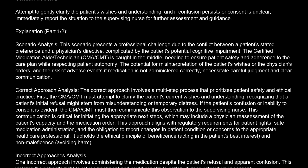Correct approach analysis. The correct approach involves a multi-step process that prioritizes patient safety and ethical practice. First, the CMA/CMT must attempt to clarify the patient's current wishes and understanding, recognizing that a patient's initial refusal might stem from misunderstanding or temporary distress. If the patient's confusion or inability to consent is evident, the CMA/CMT must then communicate this observation to the supervising nurse. This communication is critical for initiating the appropriate next steps, which may include a physician reassessment of the patient's capacity and the medication order.